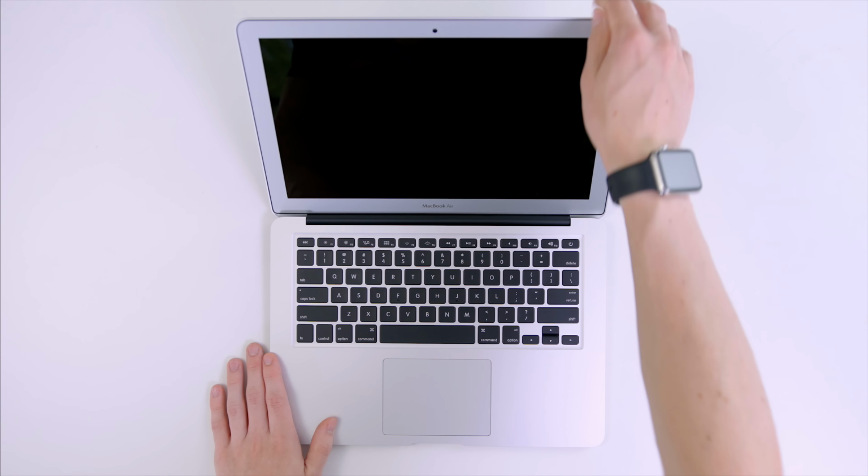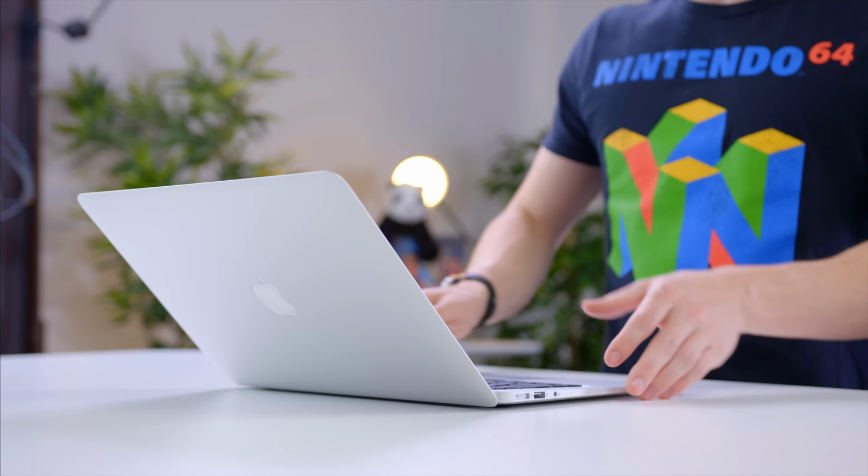Open up the Air and you should see that it looks very familiar. Now that's not a huge downside. The keyboard, the trackpad, and especially the build quality do feel good, and especially in 2010, this was pretty solid. But when you're buying a laptop that literally came out today, and it looks exactly the same as something that came out 7 years ago, you've got a problem.